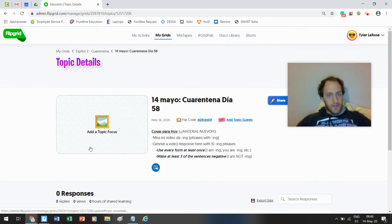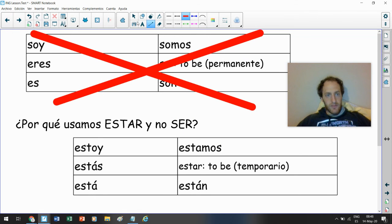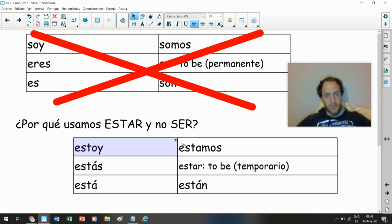So give me 10 phrases. You have to use every form at least once. I am doing something. You are. And for the you part, you can literally talk directly to me, unless you want to run down somebody at your house and talk directly to them, but they won't understand you. But that's okay. That's part of the fun of Spanish, is that people don't know what you're saying. So give me the I am, you are, he or she is, we are, and they are. Use every form at least once so we can practice the various forms of estar, right? So yo estoy hablando, tú estás hablando, estamos hablando, whatever, right? Use everyone at least once.